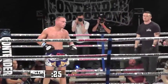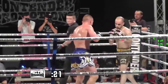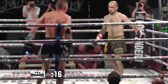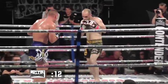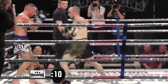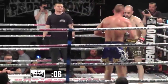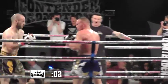Just under 30 seconds here of round number 2 as Phil Atherton possibly looks to take round number 2. This is top-tier kickboxing entertainment right here tonight. Beautiful fight. How is he going to finish up here? Johnny Lane could. Oh, he caught one for his efforts. Yep, Johnny Lane hesitated, and what happened? Phil Atherton came on.